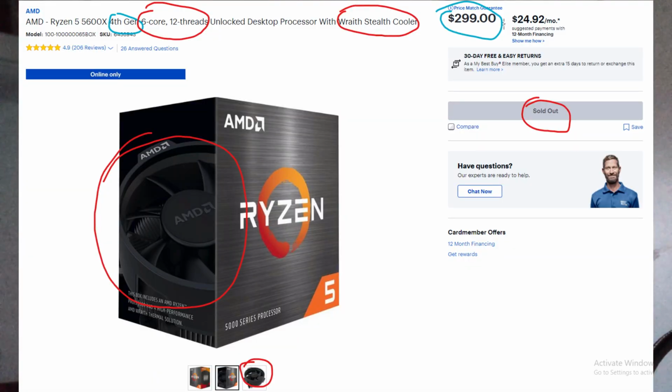I got it mainly because AMD hasn't launched a 5700X, but I still considered the 5600X, which is cheaper, but it has less cores and threads. And if I'm going to be a content creator, I'm going to need those cores and threads.